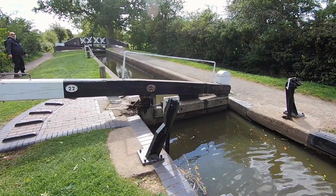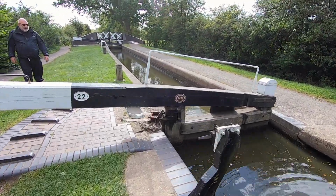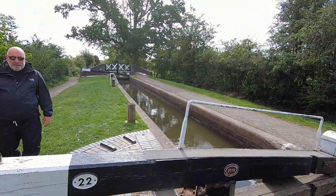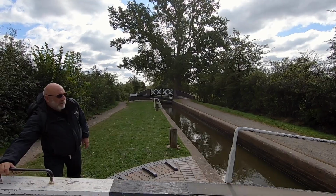Stephen, aren't they nice? These diddy little locks. They're single, aren't they? Can I open this one? Well, I can't. I've got the strength.